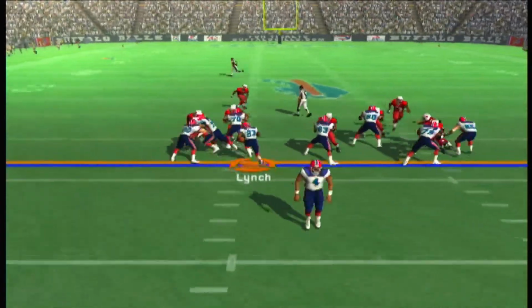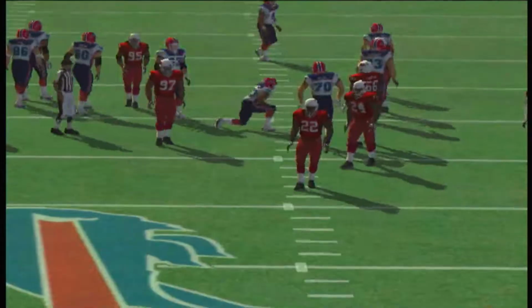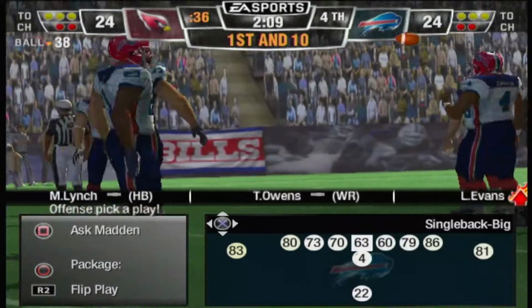Lynch alone in the backfield. On the ground with a tailback. What a shot. Like that call there. Put the ball in the hands of one of your playmakers and let them go to work. Not a big gainer there, but certainly a big first down.